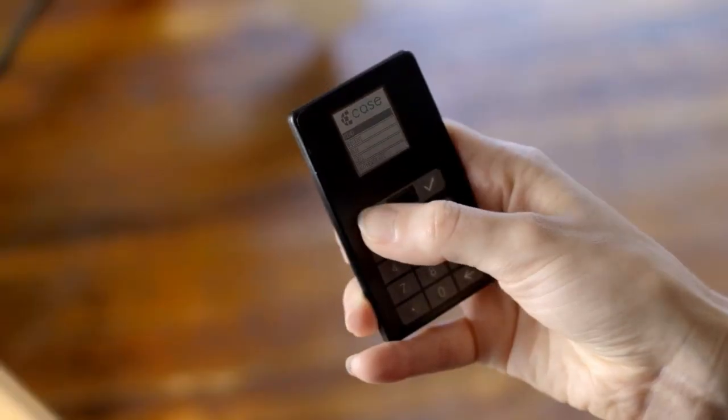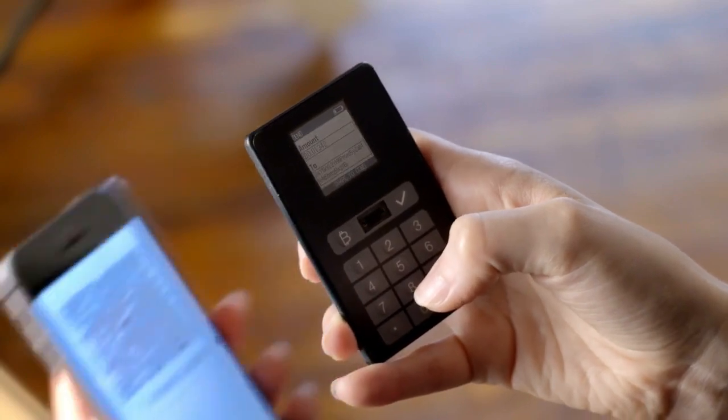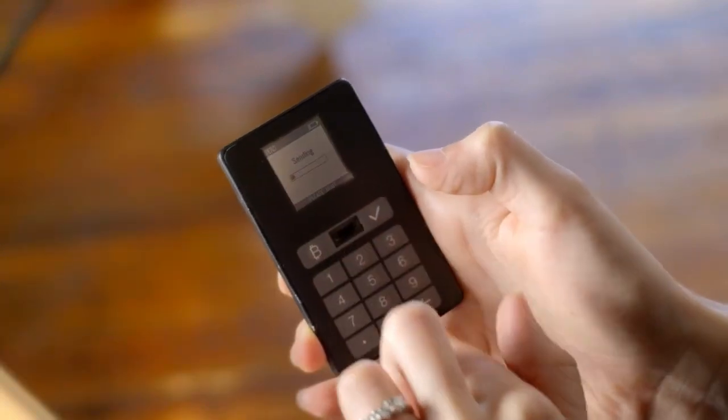Here's how it works. To send Bitcoin, you just press this button, scan a QR code, and swipe your finger. That's it. 3 simple steps. Receiving, buying, and selling Bitcoin is just as easy, but the really cool part is what happens under the hood. Unlike cloud wallets and software wallets, Case has no single point of failure.